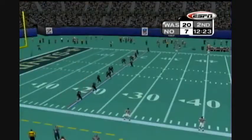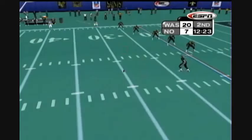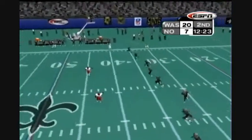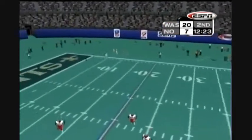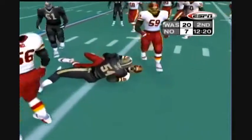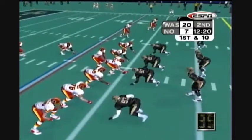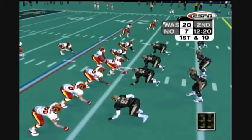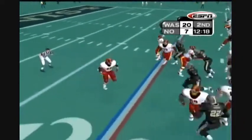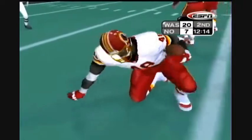Good. That's his first extra point today. The kickoff by Carney. Thrown down by Smith. First and 10. Set. Cut. The pitch to the back. Stop at the 18-yard line. They lost a few yards on that play.